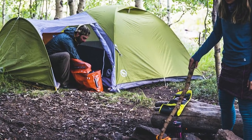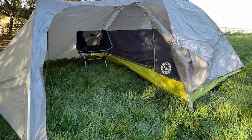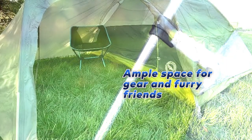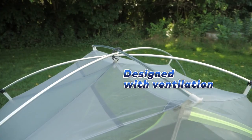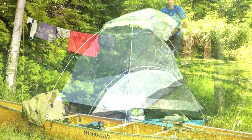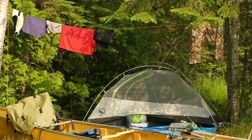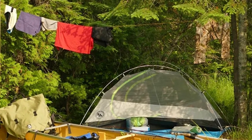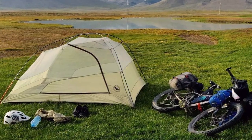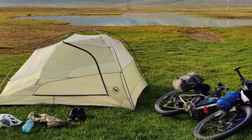frame a breeze. This product has 2 doors and 2 vestibules, so you can quickly enter and exit the tent from either side, and you'll have plenty of space to store your gear or even your furry friends. It is also designed with ventilation in mind, featuring 2 fly vents for increased airflow and reduced condensation. The low vent feature on the vestibule doors provides more airflow while still providing vestibule coverage. Unfortunately, the zippers on the tent can be a bit finicky, particularly when trying to zip and unzip the doors from the inside of the tent. But after some use, you'll get used to it.